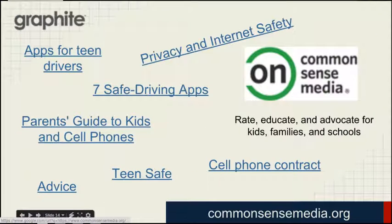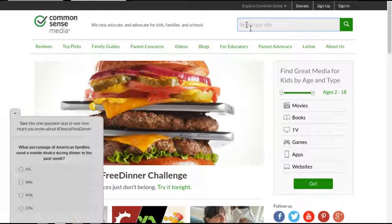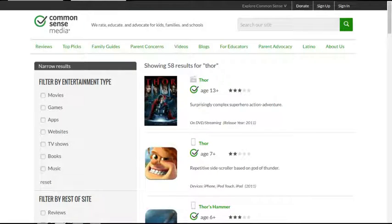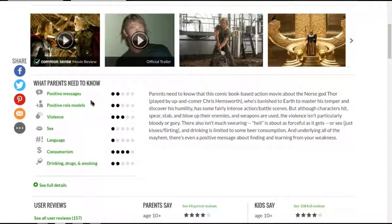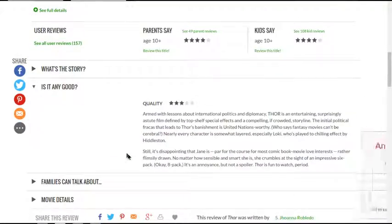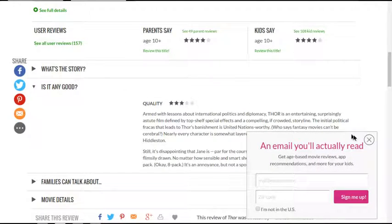the social media. Another great site is commonsensemedia.org. It's fantastic for families and parents. So, for example, if my son wanted to go see the movie Thor, I could quickly type in Thor, click on the movie. It'll give me the trailer, give me some "what parents need to know" information over here, as well as, what's the story about? Is it any good?